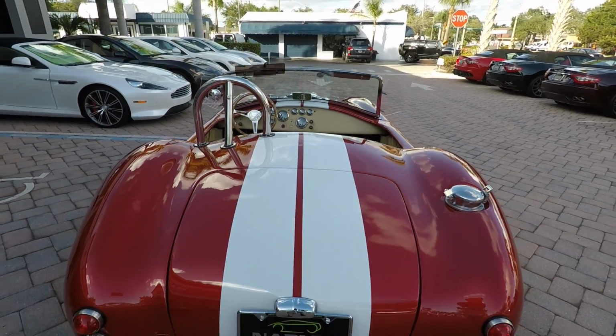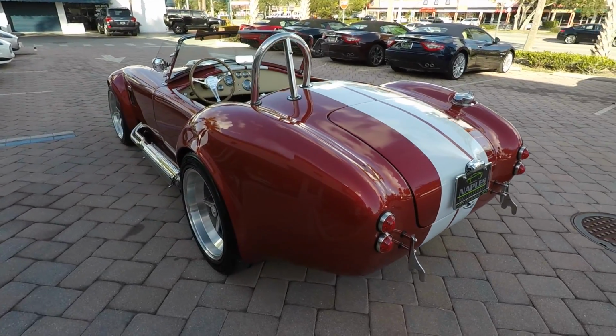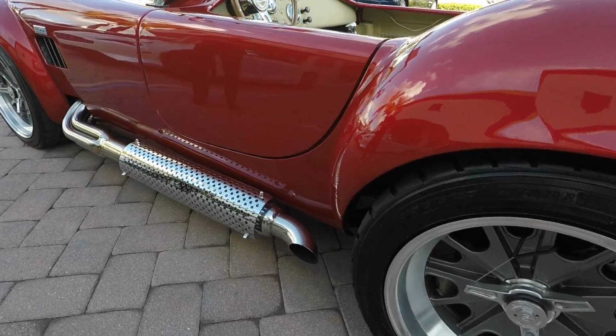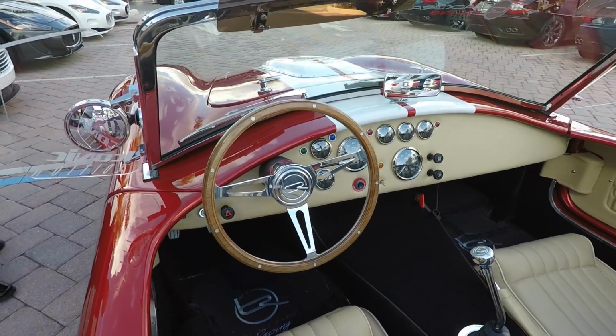I love the styling that Backdraft does on these cars. If you watch the other videos, you know that. You know I'm kind of crazy about these things. They're a blast to drive. They're a lot of fun. If you want a top for the car, we can order a top, or you can put on a tonneau cover just in case you're out and you want to leave the car in the event that it might sprinkle a little bit outside.